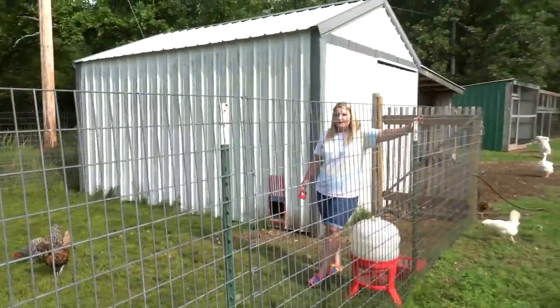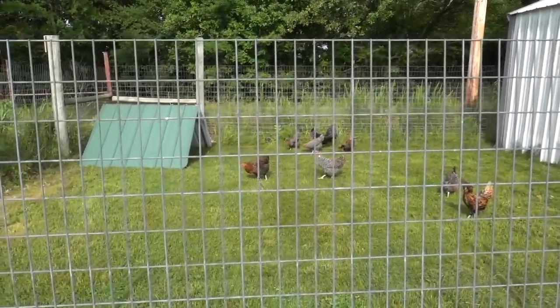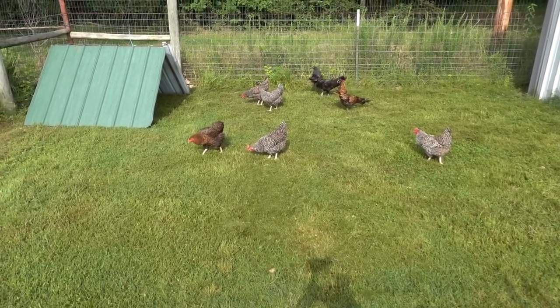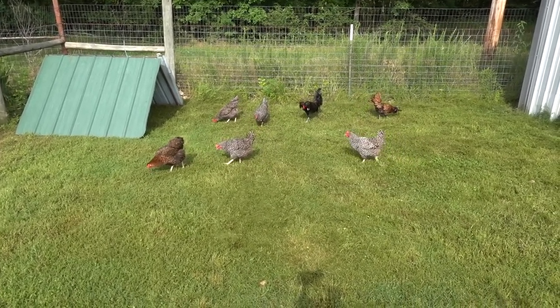So, you're gonna give them some fresh water? Yeah. Well, I think they like their freshly mowed yard. I think they do too. Now they can see more bugs and... They felt like they were in the jungle. Yep, they did. I think they're happy. They're all hunting right now.